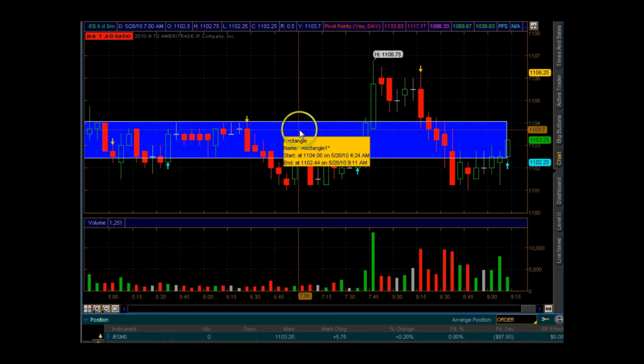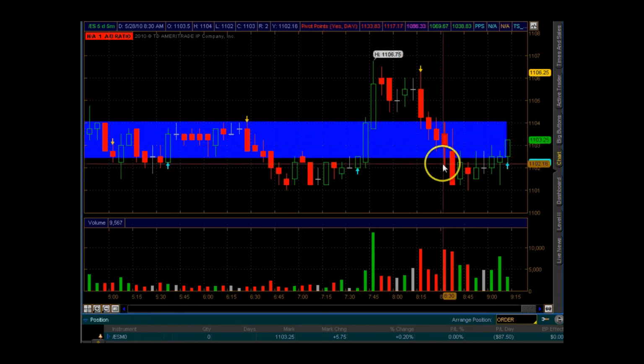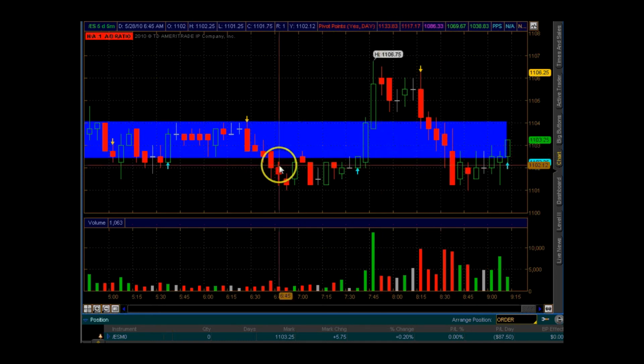The market caught my trade. I think it went up a tick or two, but then as you can see, it just went down and went down into the zone and actually passed the zone here. So that just wasn't a good trade.